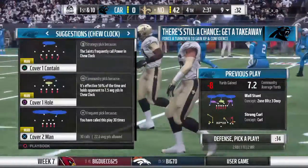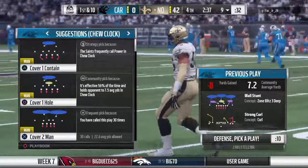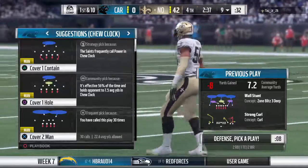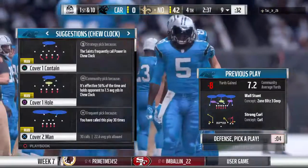Here they come. Here they come. Hot. Woo! Get 'em, boys. Yeah. That's how we do, D.